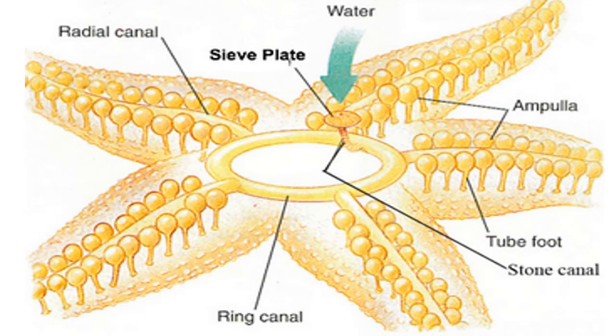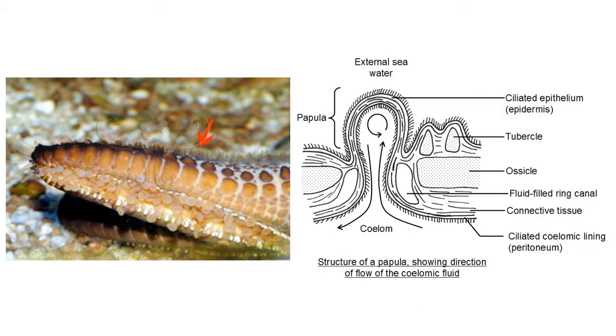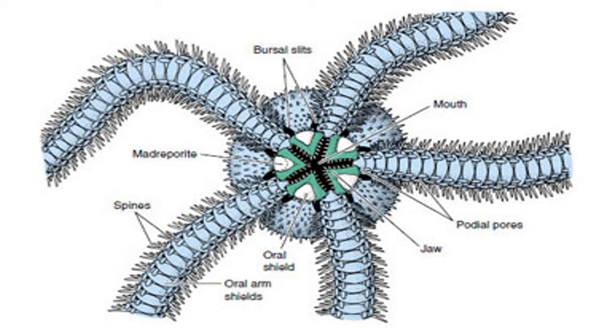The presence of a water vascular system or ambulacral system is the most characteristic feature of this phyla. It consists of tubes filled with a watery fluid that helps in locomotion. The alimentary canal is usually a coiled tube extending from the mouth on the oral surface to the anus on the aboral surface. Respiration occurs through a variety of structures like papillae in starfish, peristomal gills in sea urchin, genital bursae in brittle stars, and cloacal respiratory trees in holothurians.